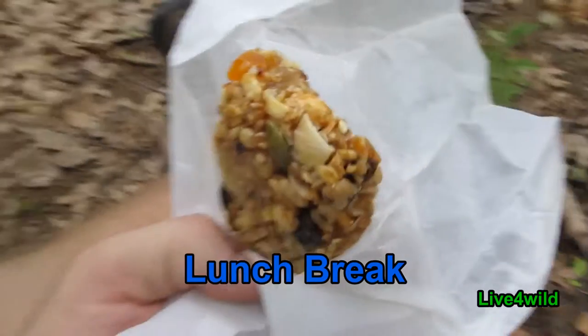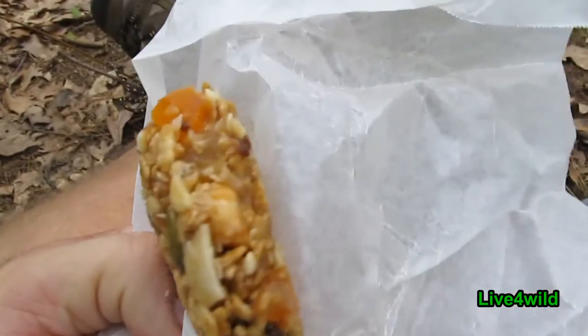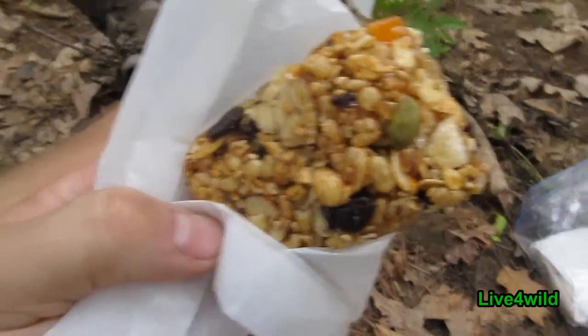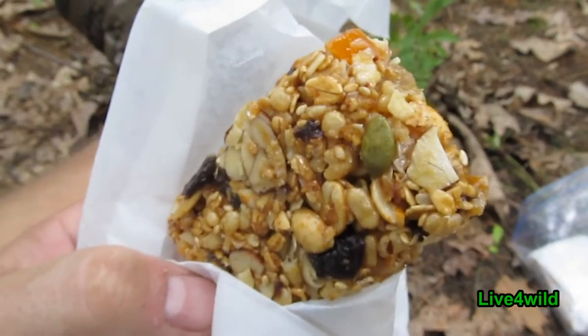Pieces. This is Angel's homemade granola. All natural sugar. Okay, hopefully I'm going to drag the recipe out of her. Maybe we'll make a video on how to make them. They are awesome.